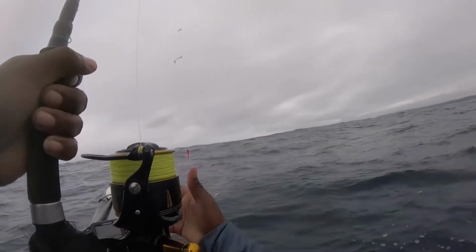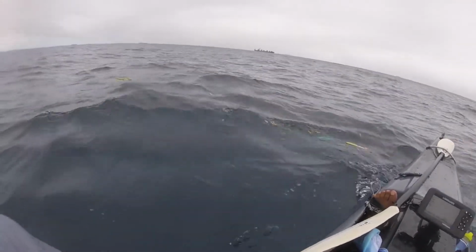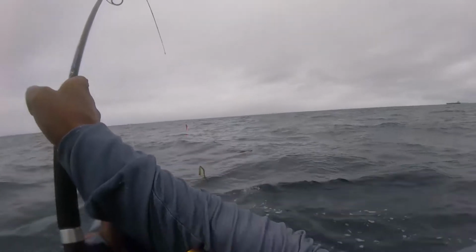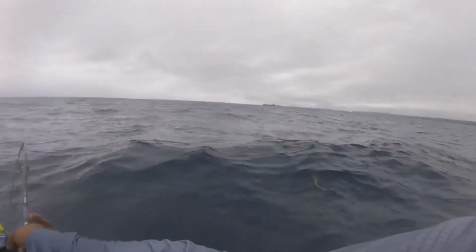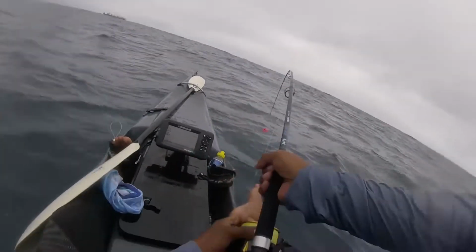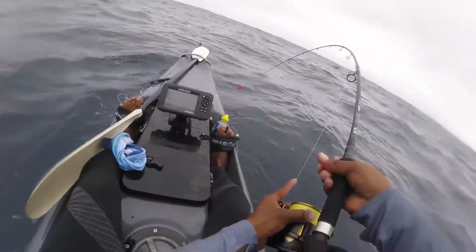Just need to get this thing squirted down over. Touch my leader. There he is. Fantastic. Beautiful. There's a Dorado! There's a Dorado! There's my leader on the reel. Where is he? I don't see him. Oh, there he is. There he is.